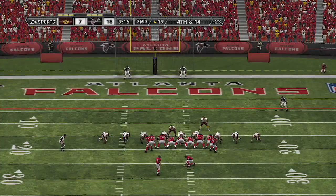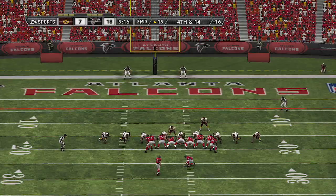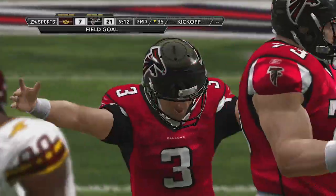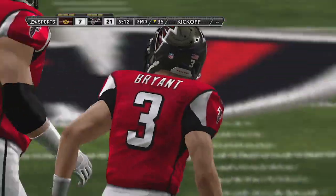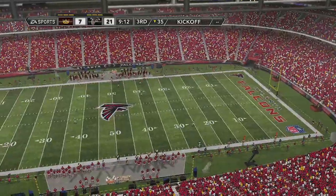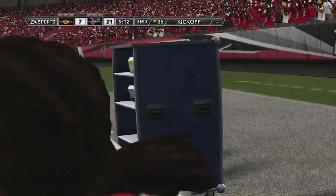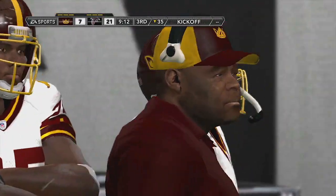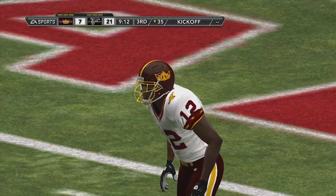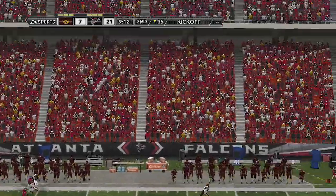And they'll attempt the field goal. This one from about 36 yards away. He splits the uprights. Atlanta is ready to kick this one off. Kelly is back to receive the kick.